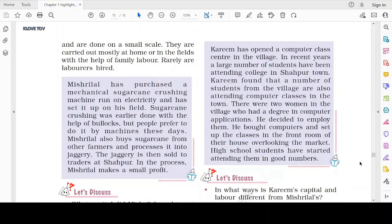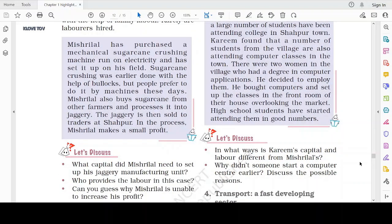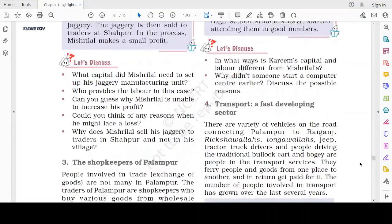Karim has opened a computer class center in the village. In recent years, a large number of students have been attending college in Shahpur town. Karim found that a number of students from the village are also attending computer classes in the town. There were two women in the village who had a degree in computer applications. He decided to employ them. He bought computers and set up the classes in the front room of their house overlooking the market. High school students have started attending them in good numbers.